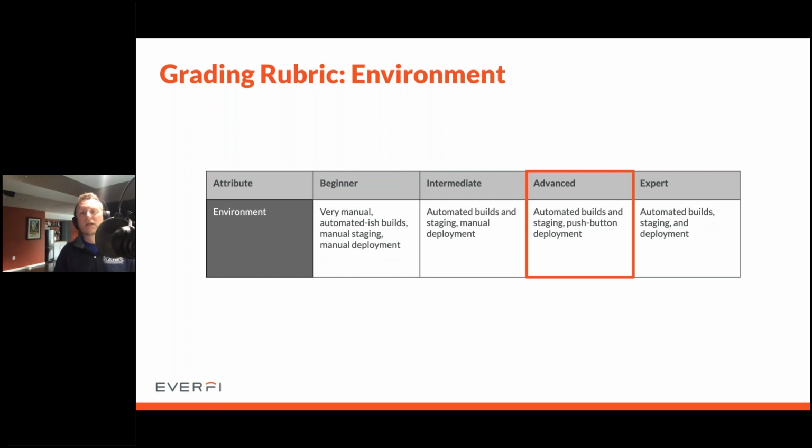Another one is your environment. Maybe in your advanced environment, you're automatically creating builds and staging, pushing it, and you're basically doing a push button deployment to production. And maybe that's as far as you want to go. Or maybe you're on the far left of these environments, where you're very manual, somewhat automatable from builds and manual staging. This is where you have an opportunity, as a conversational piece, to ask how do I get to that next level, intermediate? And I can have that conversation with the DevOps team. These are just ways to think about where you're at in this whole grading rubric.